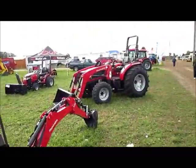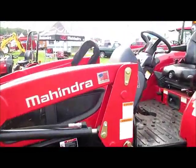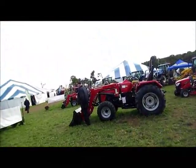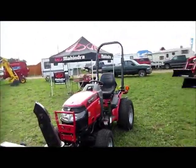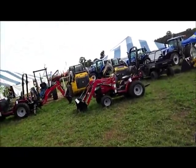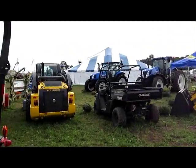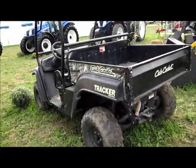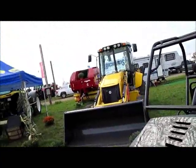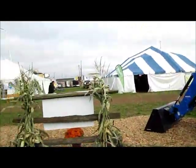Okay, these are Mahindra tractors. I don't know where these are from. I think maybe some of them are from Korea, but you see, I'm just seeing this now. It says they're made in the USA now. I don't know what parts availability would be for these tractors. Anyway, here's the New Holland tent. Camo wrap, Gator style, but Cub Cadet. G155.